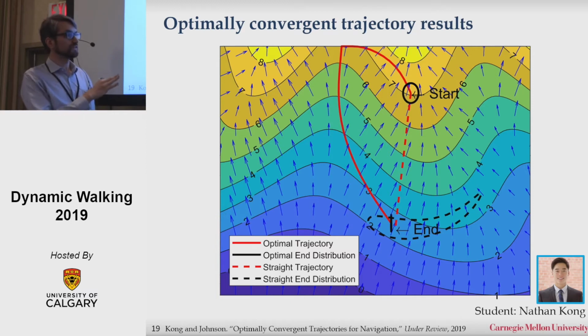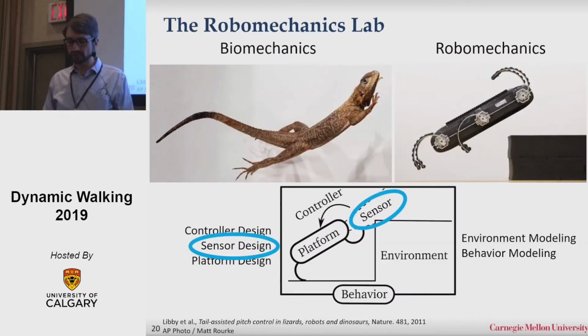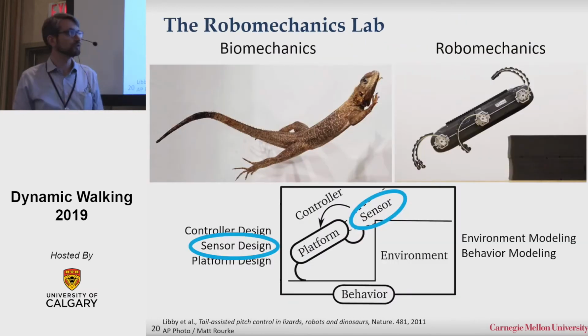So if you have more questions on this, Nathan Kong is over there. He talked about Flamingo yesterday, and he'd be happy to answer them. So for the rest of the time, which might be like 2 minutes or something, I wanted to give a quick summary of a few projects in these other areas that we work on in the lab.